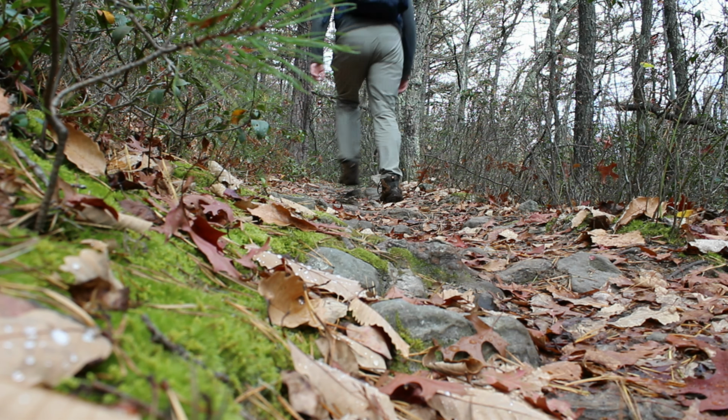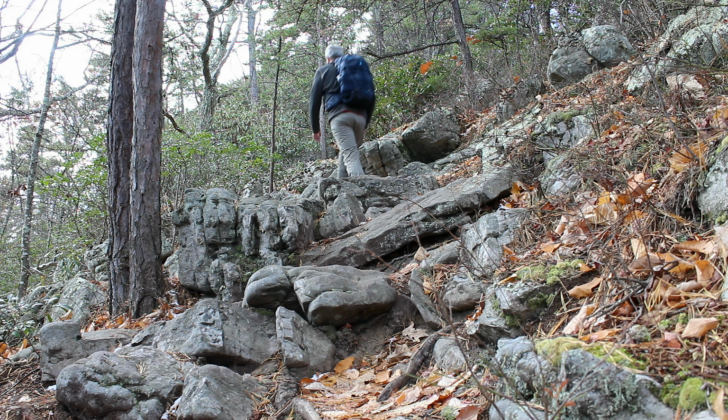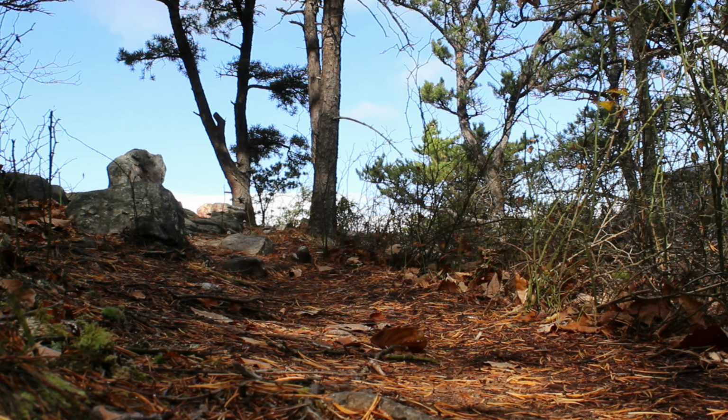After the first overlook, the trail gets a bit more technical. Beginner hikers will likely struggle, although it's still suitable for intermediate hikers. There are also multiple side trails leading out to cliff overlooks along the way, so there's a lot to see.